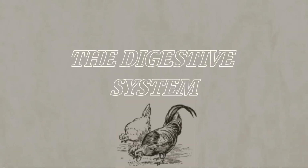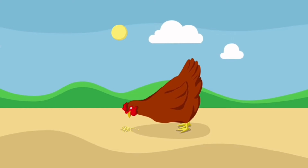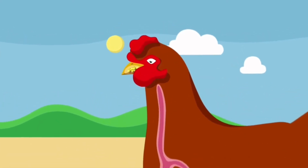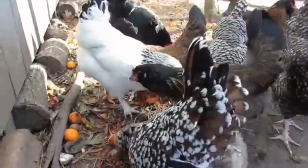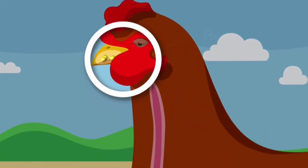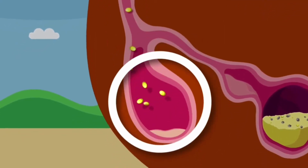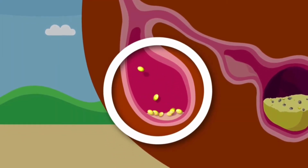Now let us proceed to the digestive system. The digestion begins in the mouth as they begin to peck the food. They are omnivores. Chickens use their beaks to break down food. A small bit of saliva and lipase enzyme is added as they swallow food down to the esophagus.